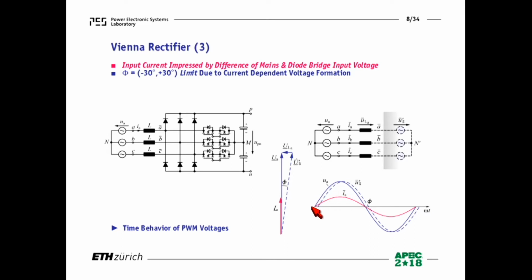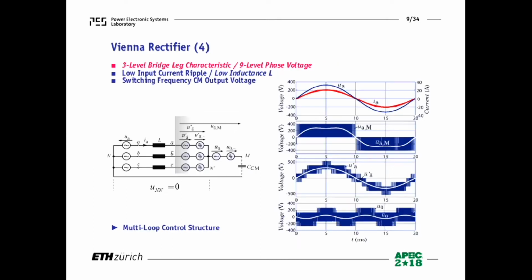So this is the key idea, and this allows us to really shape the current, and if we can shape it, we can give it a certain amplitude, and if we have an amplitude, we also can control the output voltage because we can feed more power or less power to the output.